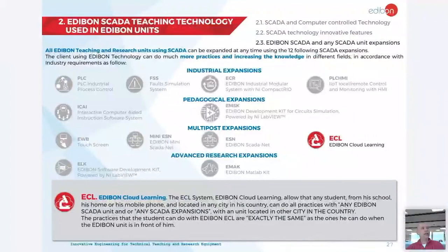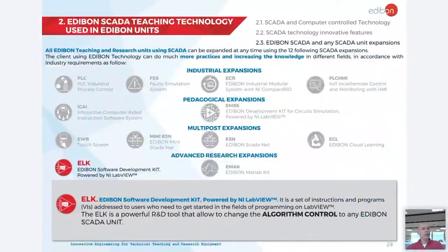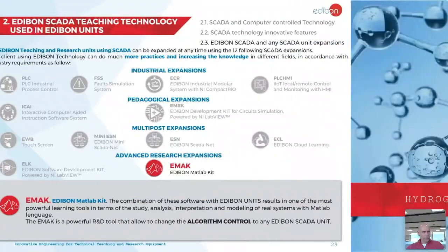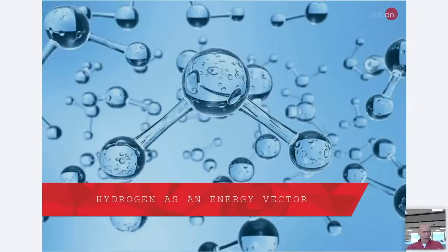I will not spend much time on this, just so the presentation does not get boring, but sorry about that. You can easily find this information if you go to the catalog.